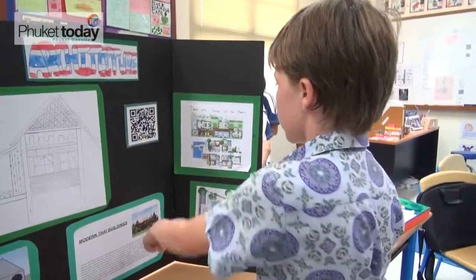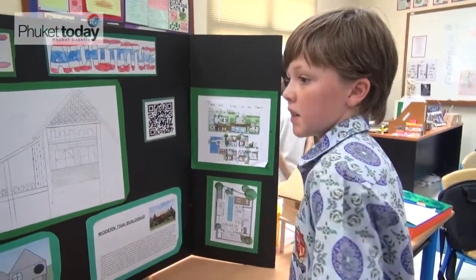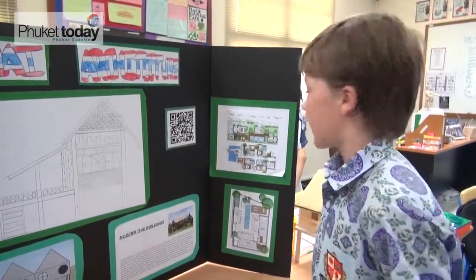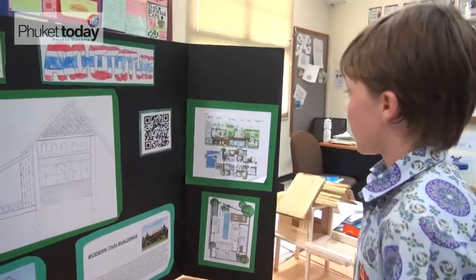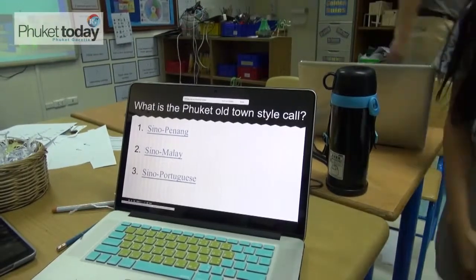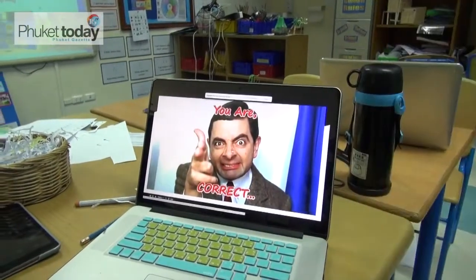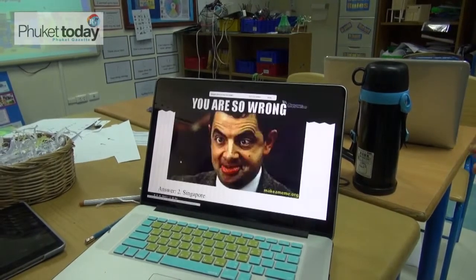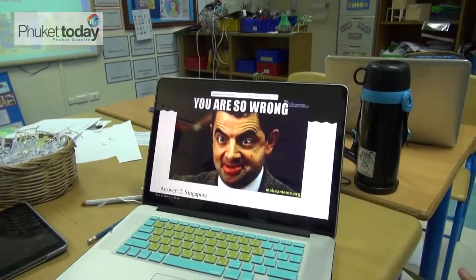We've got modern Thai buildings, shop houses, and SketchUp of Phuket town. And here are some of the modern Thai villa plans. There are so many different types of houses, like Sino-Portuguese. You click on the correct one, it links to Mr. Bean saying you are correct. And if you click the wrong one, like that, it's linked to Mr. Bean saying you are so wrong.